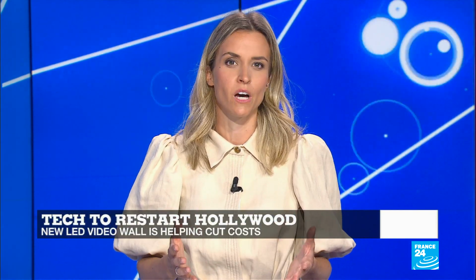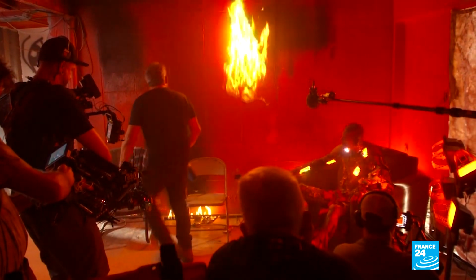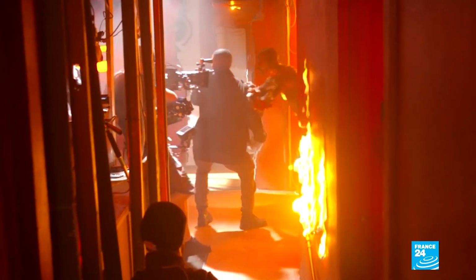Now, new LED video wall technology used in making last year's The Lion King could become more widespread as Hollywood production ramps back up during the pandemic. Instead of shooting on location with a full cast and crew and having to respect social distancing requirements, it allows filmmakers on a studio lot to spread out individual scenes captured virtually using a variety of techniques.